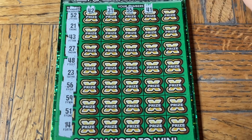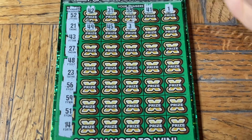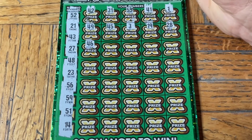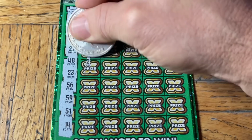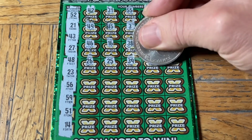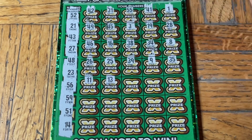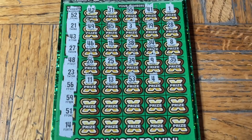Double five. Yeah, I thought so too. 41, number one. 49er. 45, 3. 19, 28. 46. No, 46. And 16. Okay. Neither. 38. 34 and 8, 26, 25, 39, 9er, 35, double 1 and 13, 53, no 53, nope. Okay, a single 4, pardon me.